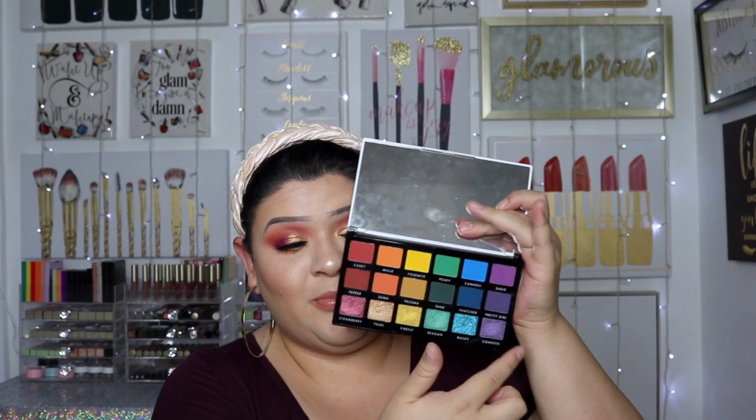I haven't used this the whole month. I would say half of the month I started playing with this, and I love it. I tried these colors out already, the burgundy shades and the purples, and I love it. I did a tutorial using this palette, which I will link down below so you guys can check it out in case you want to see that look I did.